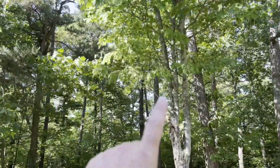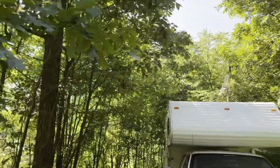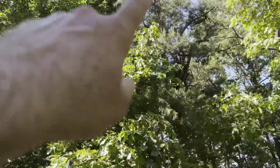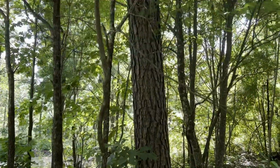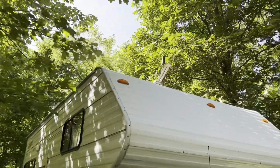There's a silver maple right there, a lot of oaks. I'm surrounded by oaks right here around my camper, and pine trees. I got a huge pine tree right here. A lot of oaks and pines out here.